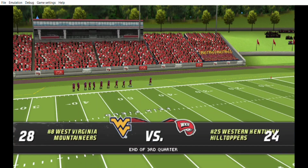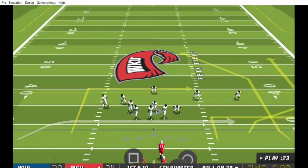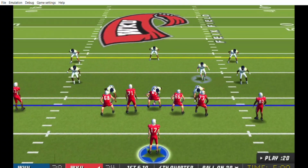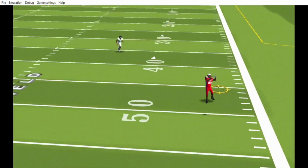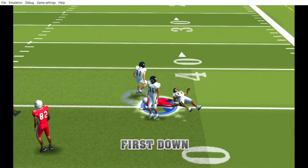We played three, and we're locked in a tight one. The score, West Virginia. First and 10. Ball in the 29. Western Kentucky in a five-wide set. Looking, rolls right, lets it fly. And he brings it down. So the only man between him and the end zone makes the tackle.